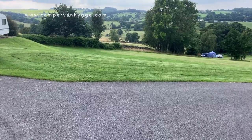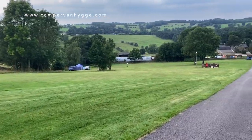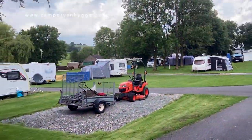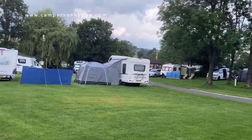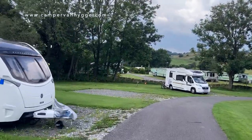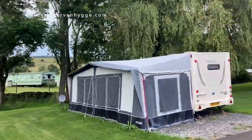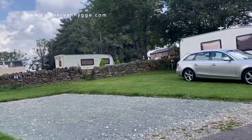Right, I've come back down to the section I came up just now, just to finish off the complete tour. Right, we'll just complete the loop. I can see we're over there by the wall, but I'll come round here. Circuit.